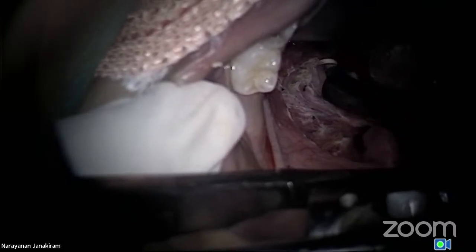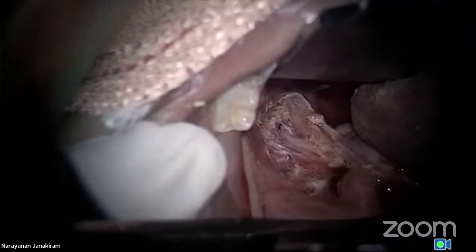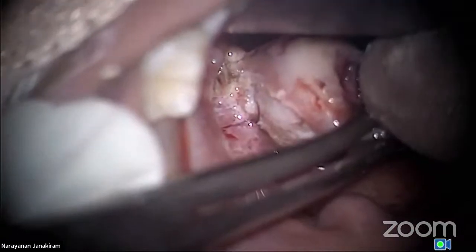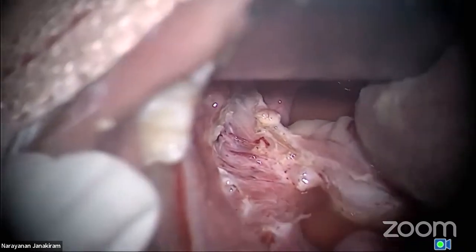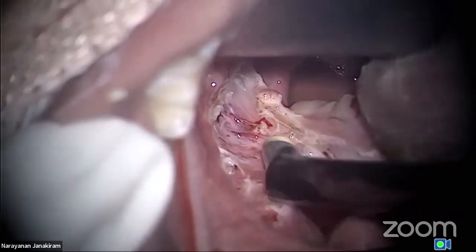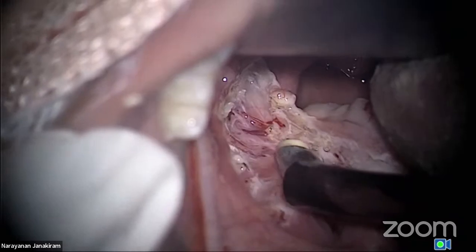So this is the best way to do the extracapsular. See the vessel entering into the lower pole. I'm going to show you in very high magnification how the vessel enters. See the vessel here. Can you see how it enters? See here. Can you see that? Now you have to go close to the tonsil.